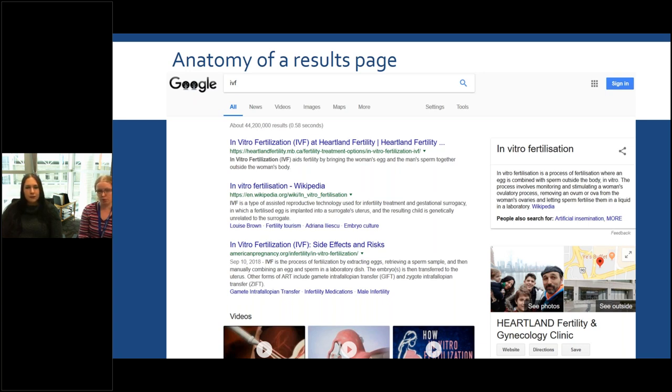Looking at the specific results, we've got 44 million answers, which is a bit more than I have time to read through today. But the first result here is a fertility clinic. Second result is Wikipedia. Third result is American Pregnancy. And we've talked about why that ranking might change depending on what you're searching for, when or where you're searching from, that kind of thing. But you also have to consider, are these results really what I want to look at? And Maureen's going to be talking a bit about how you decide.